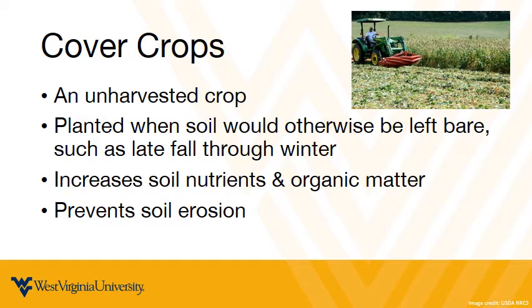Cover crops have an added benefit of helping to increase soil nutrients and organic matter. Some people will mow them down and incorporate them back into the soil so they decompose naturally and serve as a natural organic substitute to the soil. Other cover crops, people will choose the cover crop based on what type of crop they're going for the next year.